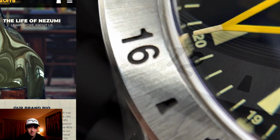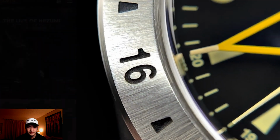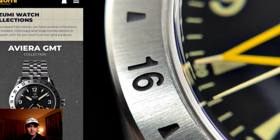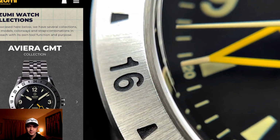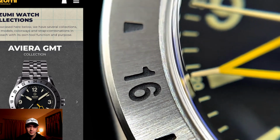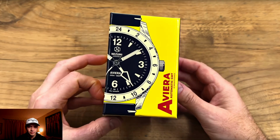I love everything about the website, the color palette, the font, the pictures. They're so professional. The watches are really well designed. It all just seems to fit together. It's really clear that David knows what he's doing. This guy is a professional. Beautiful. There's no other way to put it, really.